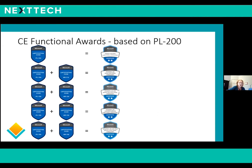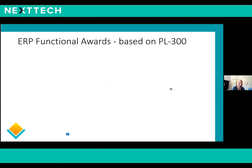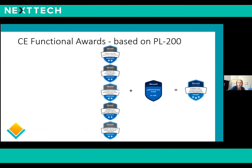Once you have got any one of those two-star functional consultant awards, if you add PL-600 to that, you get the coveted Solution Architect Award, which is what that bit is showing you. All of those certifications are in the CE functional space. So it starts with PL-200 as kind of the foundational.